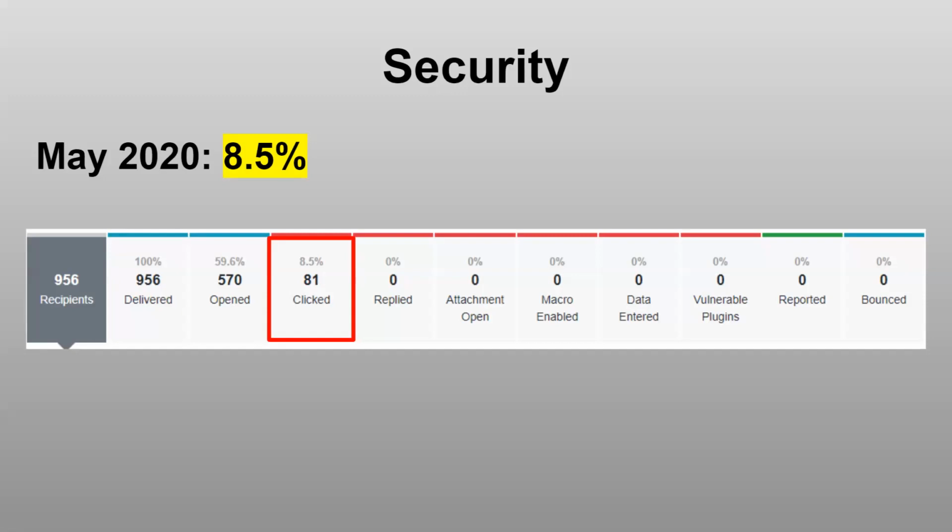In May last year, we sent monthly email scams ourselves, which are basically security drills for our staff. We had 81 clicks, at 8.5%. It fluctuates, but it's interesting. Our staff is getting used to it, and a lot of times we get emails back asking, "Hey, is this a scam or not?" Which is great to see, that they're asking questions.